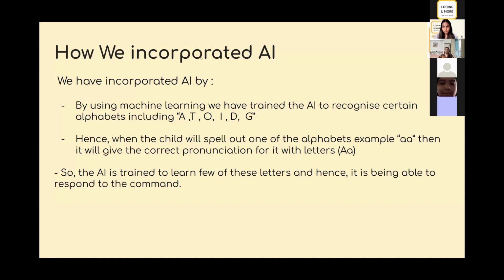So how have we incorporated AI? Basically, with the help of machine learning, we have trained the AI to recognize certain alphabets, including A, T, O, I, T, G. These are some of the alphabets we have trained it to recognize. Hence, when the child spells out one of the alphabets, for example A, it will give the correct pronunciation, also with the initials of the letter, like big A and small a. So the AI is trained to learn a few of these letters and is able to respond to the commands given by the child.